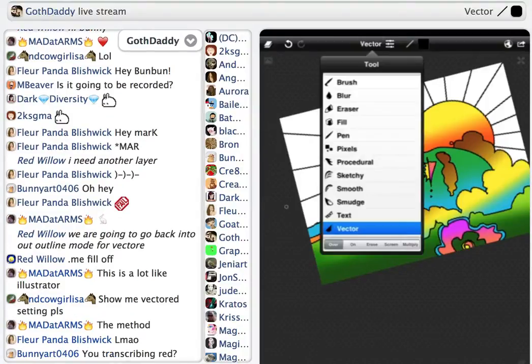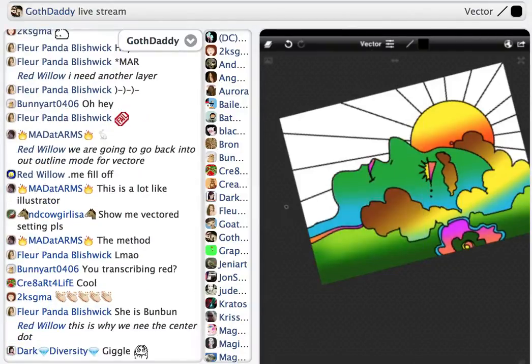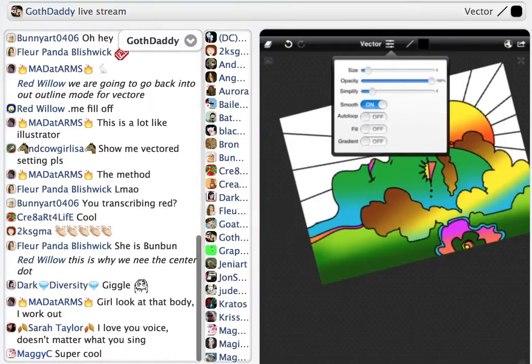The vector settings to do the outlines, we'll go over it again. You want it in over. Okay. And then you want this. This is the key thing, is you want your fill turned off when you're doing the outlines.